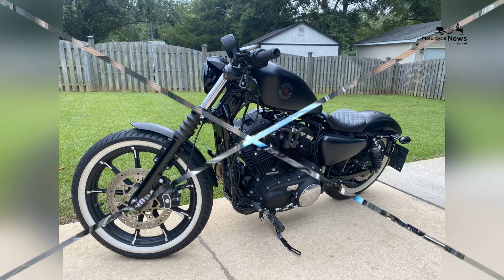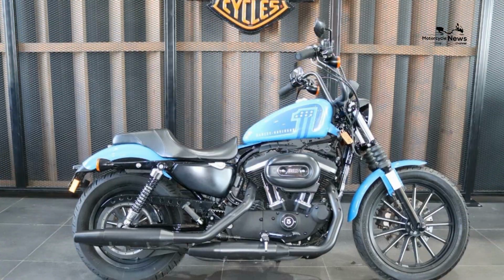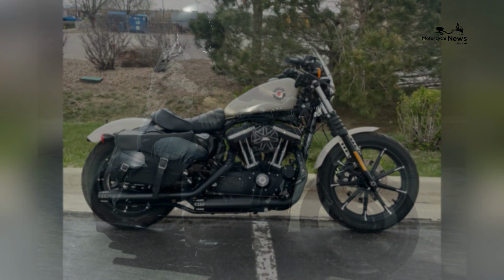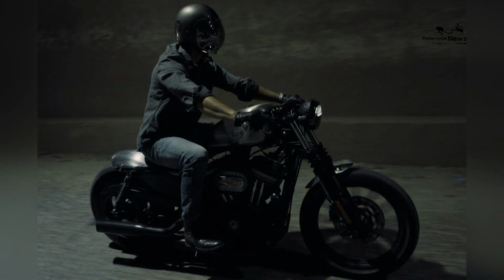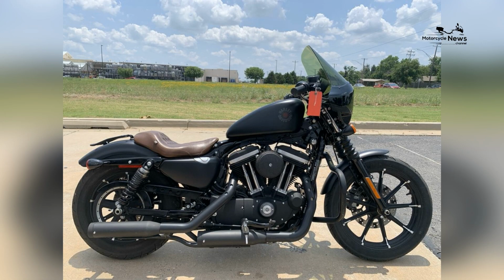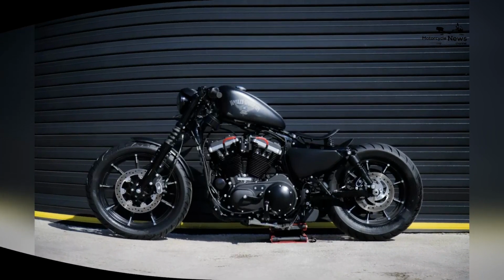Balanced performance and accessible power. At the heart of the Iron 883 lies a potent 883cc V-twin engine. This engine delivers a harmonious blend of power and approachability, providing satisfying performance while ensuring a manageable learning curve for beginners.